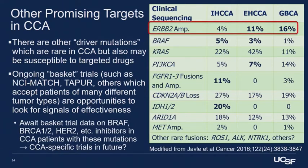ERBB2 is the same as HER2, the breast cancer gene I mentioned earlier. That occurs in a reasonable number of extrahepatic cholangiocarcinoma, over 10%, and in a high number of gallbladder cancer, a slightly lower number of intrahepatic, but potentially a meaningful target because we know its activity in breast and gastric cancer.